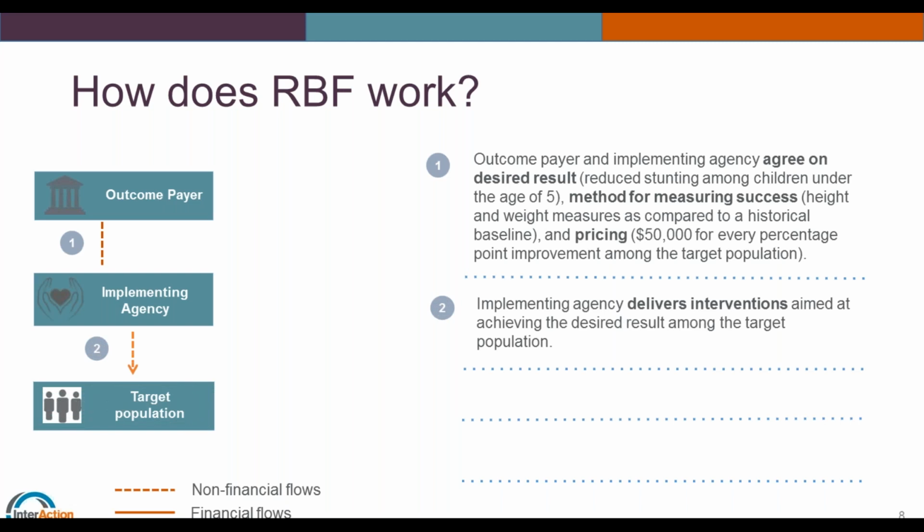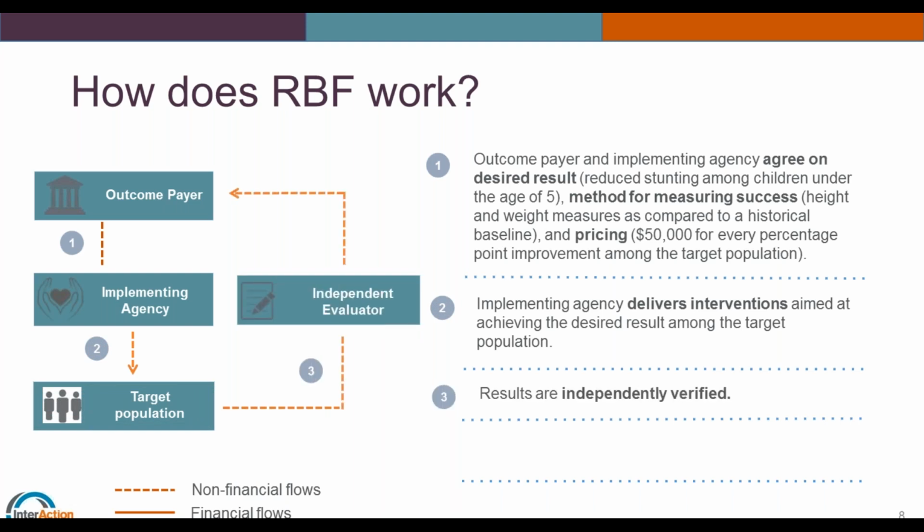Then the implementing agency will deliver interventions that are aimed at achieving that outcome among the target population. The results will be independently verified, and then payment is dispersed if and only if pre-agreed results are achieved. So one thing I want to highlight here is that this separation of functions, namely independent verification and the autonomy of implementing agencies, are key characteristics of any RBF contract.